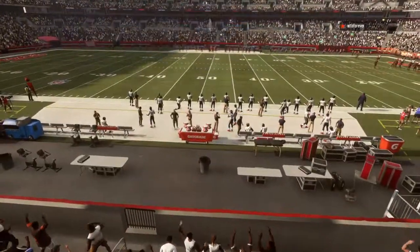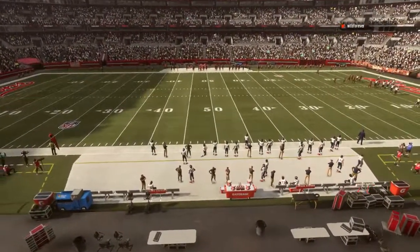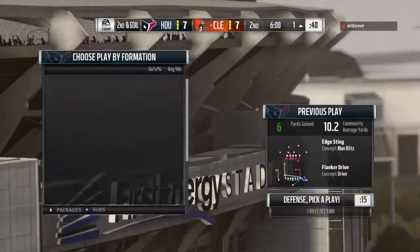Back with Charles Davis. I'm Brandon Gaudin. The Browns with a football to begin quarter number 2. And they'll come up looking to keep this drive moving.